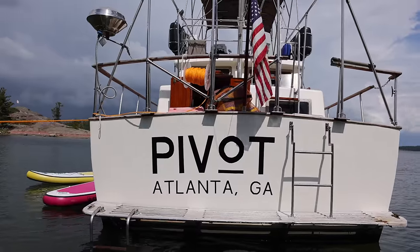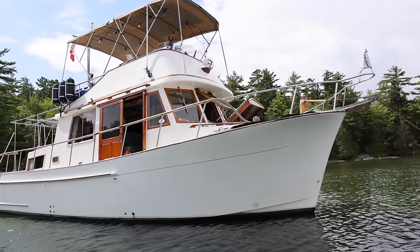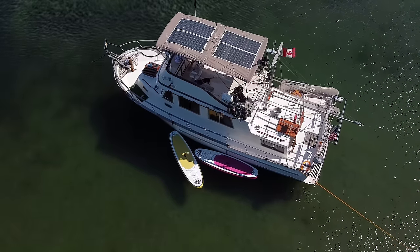This is our boat, Pivot. You have seen lots of Pivot in many of our videos, but never an in-depth tour like this one. Pivot is a 1989 34 foot long Marine Trader double cabin. She has a 12 and a half foot beam and a 3.5 foot depth.